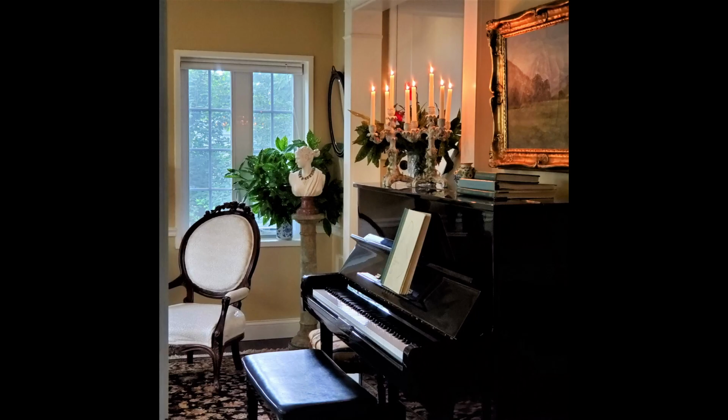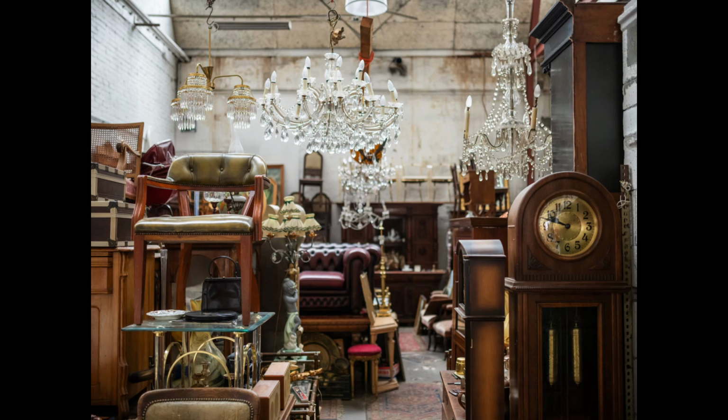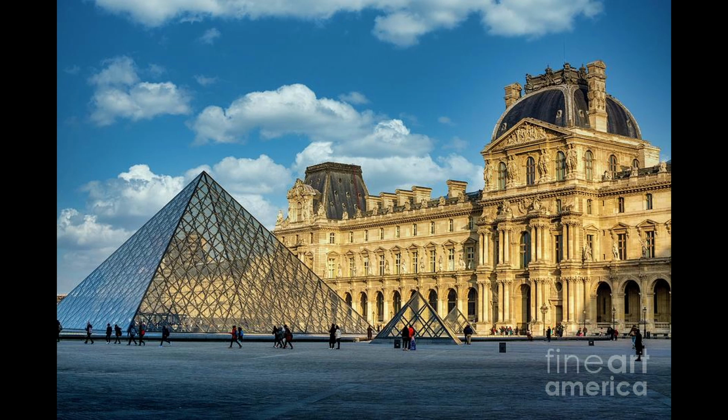Number 4, embrace your personal history. The most fabulous French interiors incorporate pieces from personal and family collections. If you don't have your own family pieces, find items from someone else's family at thrift and antique stores or online shopping.